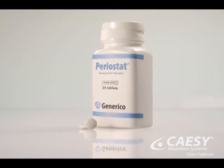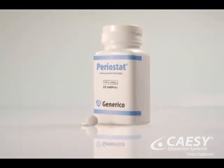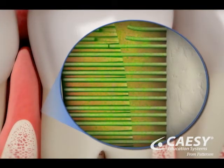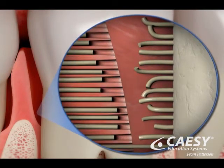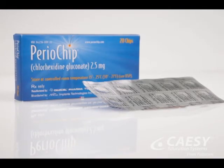Periostat is a medication available by prescription that you take after your scaling and root planing procedure. It works by reducing the activity of the enzymes that destroy the bone and fibers that hold your teeth in place. Periochip is another medication delivered right at the site of infection.